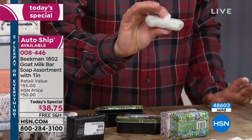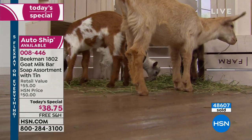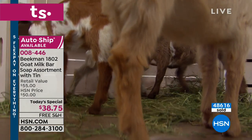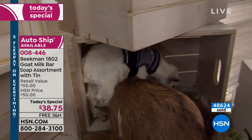That's how solid it is. And you'll notice the difference the minute you take your very first bath or shower. You will walk out. My skin, just feel my hands. I know, you haven't put lotion on anything. I haven't put on any moisturizer because that's the goat's milk difference.